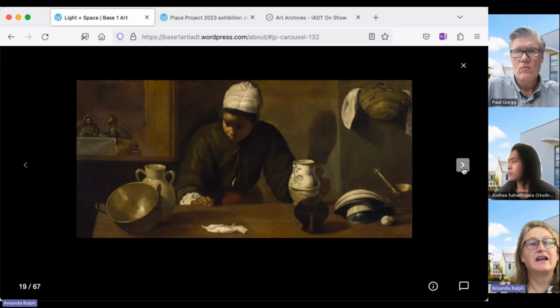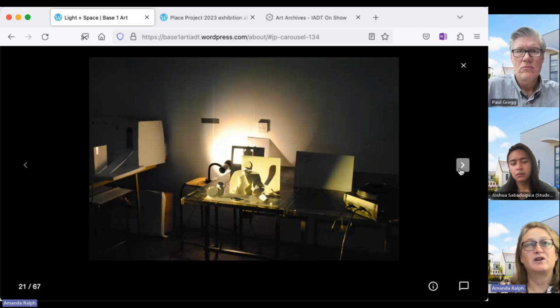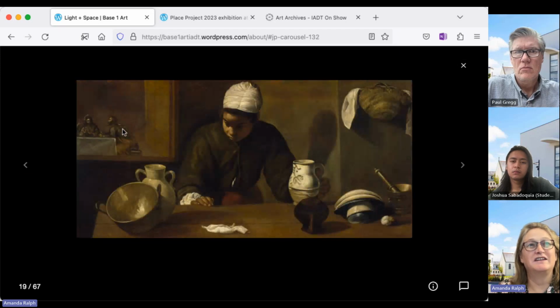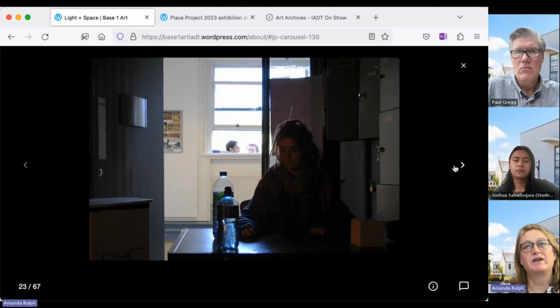Another painting here, again a very dynamic composition, and an attempt to study that looking at lights and darks and blocks of color. Again, working with light and projection, and you can see this dimensional cardboard structure that has light projected onto it to bring out different components. We see these figures here in the background that were nicely hidden back here in that painting. So it's that kind of visual inquiry and curiosity.